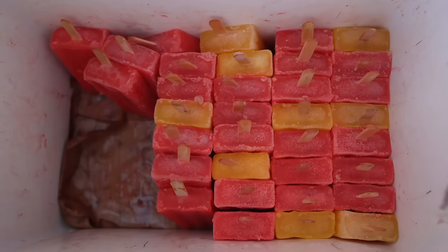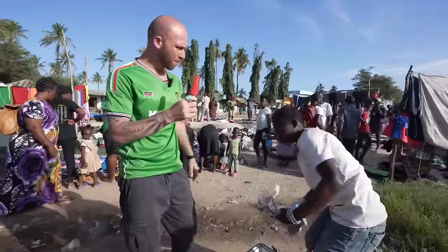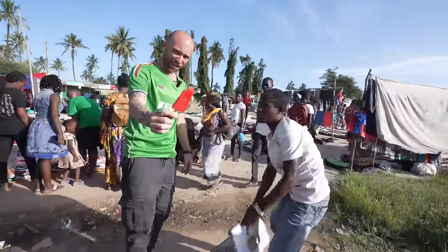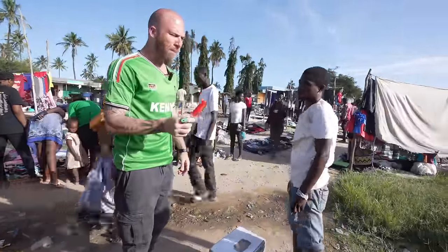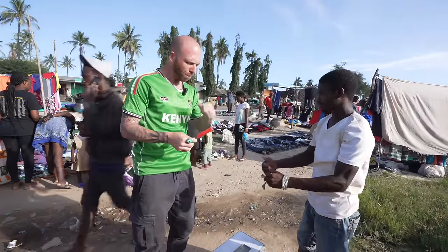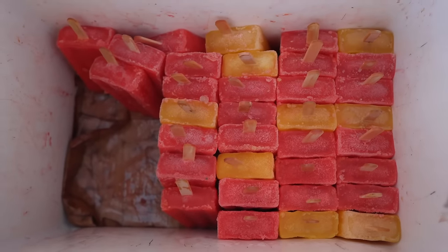Oh, refreshing. Yeah, strawberry popsicle. It's amazing. It's right here. How much for this one? Shinkumi. 10 shillings. 10 bob. Very nice. Iko sawa. Oh, brain freeze. Tamu means sweet. Tamu means sweet.